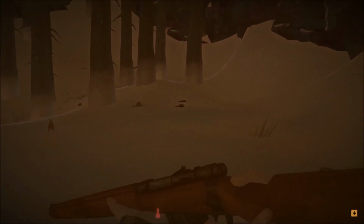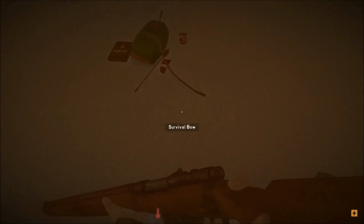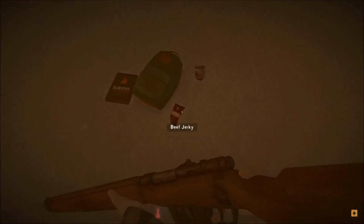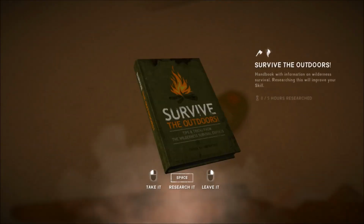Ah, here we go. Here's some stuff. Yes, this is it. Look, look, look. A bow right here. Survival bow. I'll take it. Awesome. And a simple arrow to go with it. Beef jerky. Pork and beans. And a Survive the Outdoors book.